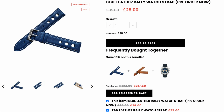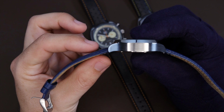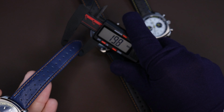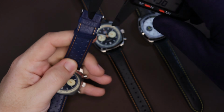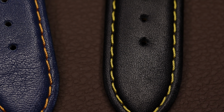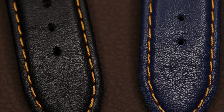I actually love the orange contrast stitching that this blue leather strap has, and it has a nice thick padding at the lugs that does taper slightly towards the ends. The strap also tapers in width from 22 millimeters down to 20 millimeters, so you get a bit of that vintage vibe from it. It does have a simple tang buckle done in brushed stainless steel with the Marchand logo etched into it. Now if we get up close to the strap, you can see there's a fine grain pattern that the leather has, which should develop into a nice patina over time as it sees more use. The straps do have quick release pins, showing that there's plenty of thought that went into their design as well.